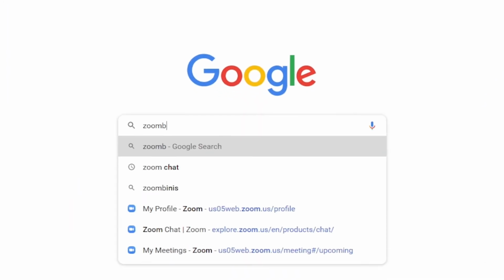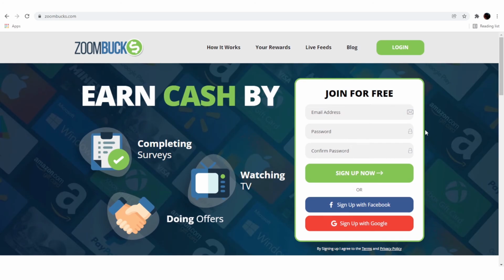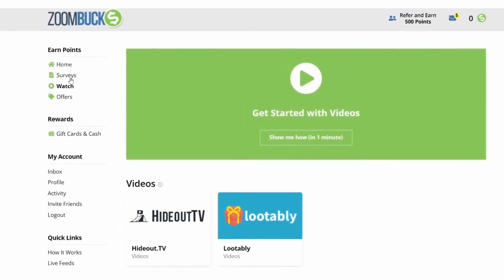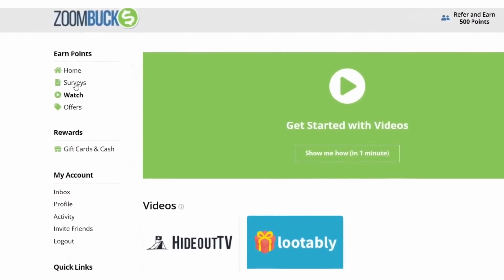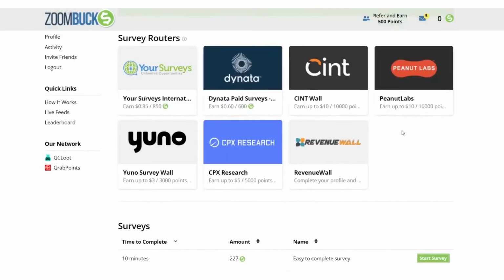Now that you know how to make money on zoombucks.com by just watching videos, I'd like to show you another way to make money with this site, and that is by filling out surveys. On the left-hand side of your ZoomBucks dashboard, you shall see surveys which you should click. By doing so, you will be presented with a list of companies that offers you simple surveys to complete.